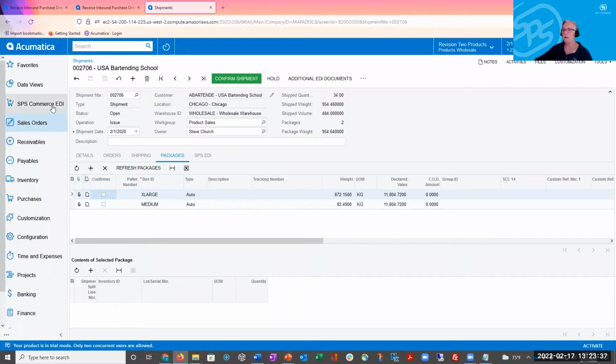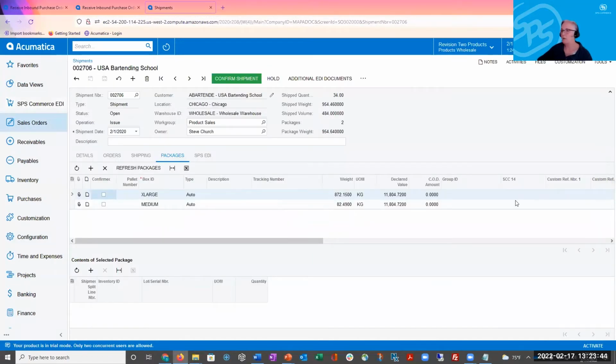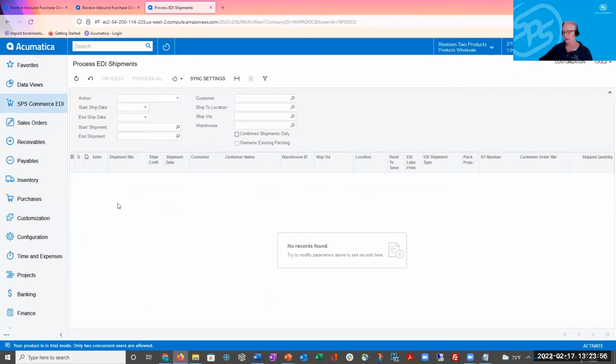So let me step back over there, and we're ready to process our EDI shipments, which of course I forgot to note what the shipment number was. 2706, so keep that in your mind. So I'm going to pop over here, and I am going to process EDI shipments. And I like to write down that shipment number because it gives me a whole list of them, and most of the time I'm pretty good about that.